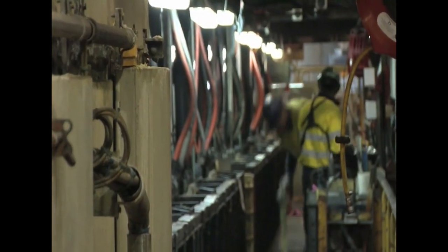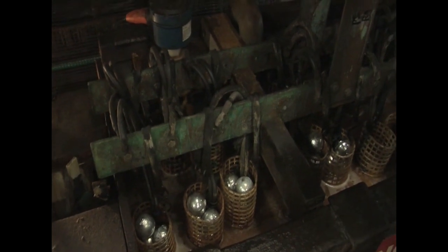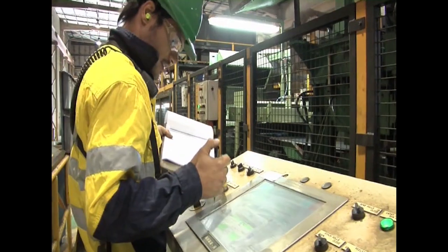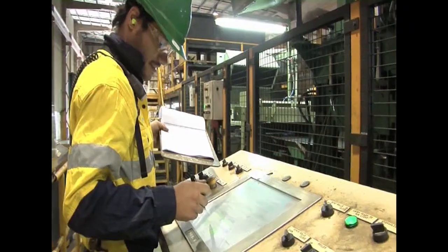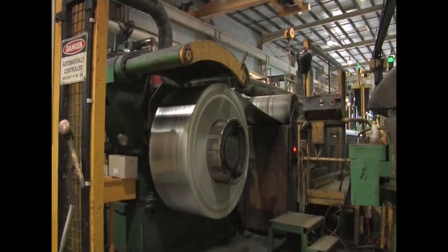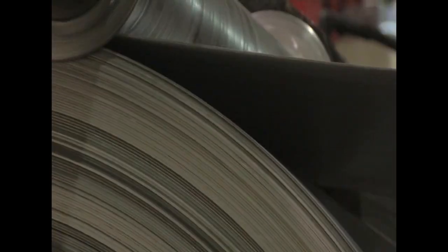During the plating process, the plating solution carries a low voltage current which passes from the positively charged zinc baskets to the negatively charged steel strip. By adjusting the level of power going through the electrodes that run beside the strip, we can adjust the amount of galvanizing that occurs. This process is called electro-galvanizing.